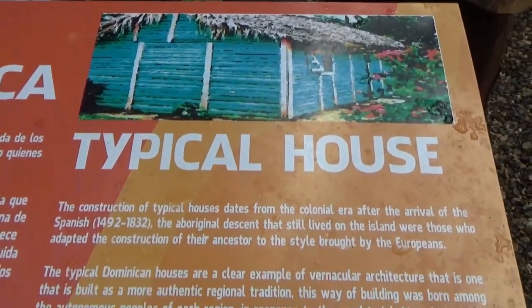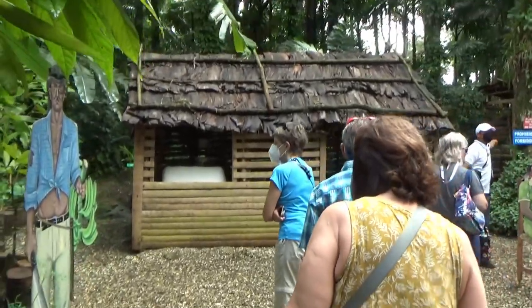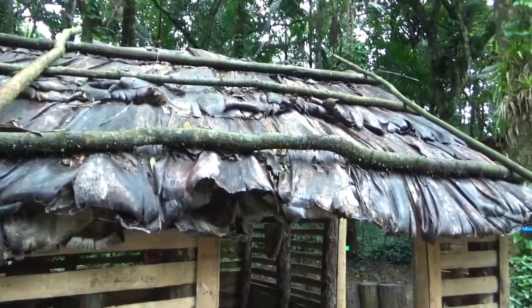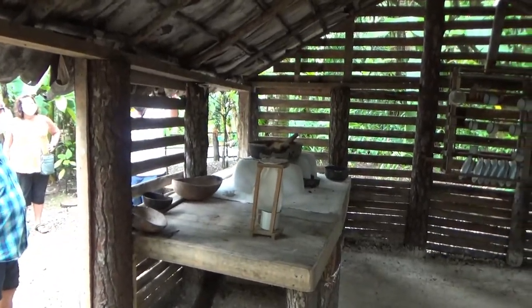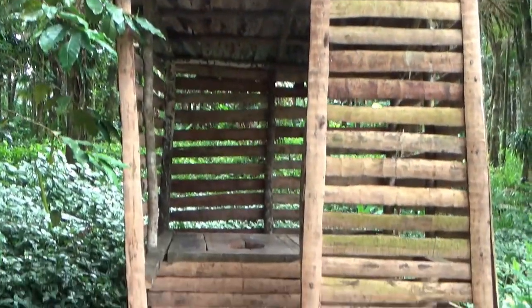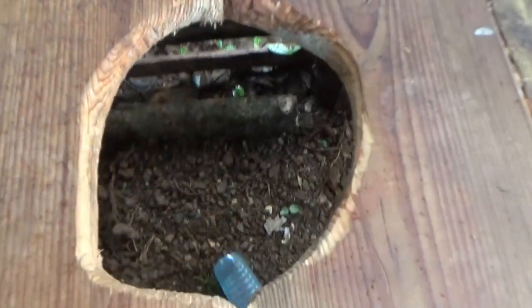You want to see a typical house? There it is. For 40 or 50 years, when they built in wood like this, 2 or 3 years, they need to replace again. And it's air conditioned. It is a little strong. And what is this little house next to it? I don't think it's been used for a long time.